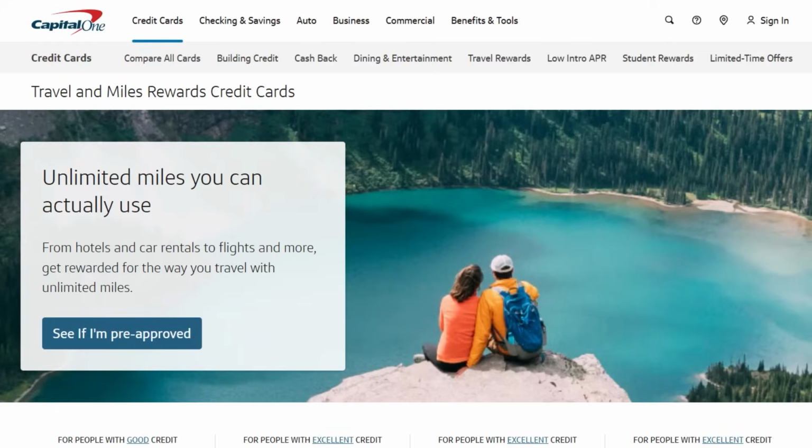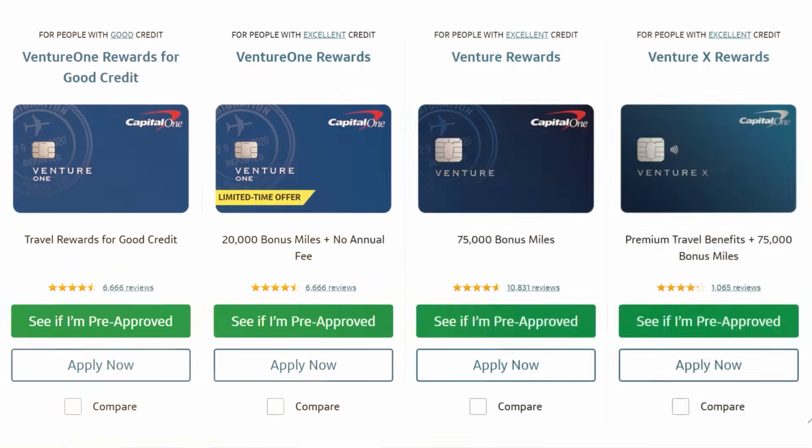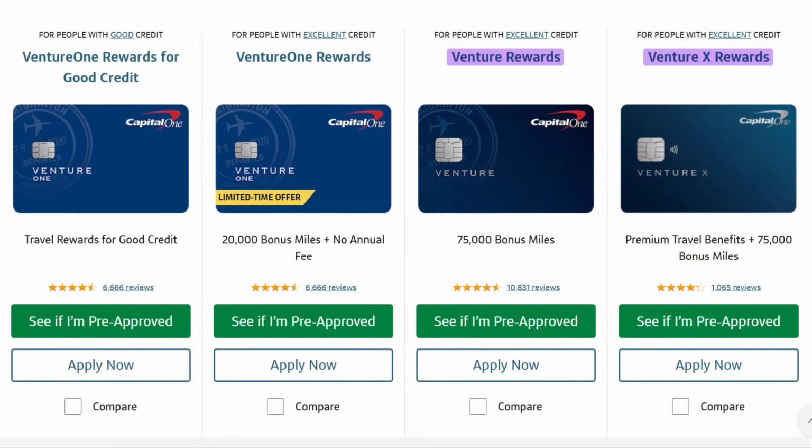Let's move to Capital One miles. In my opinion, Capital One has the simplest way to earn a ton of miles through your regular spend. Just pair either of the Venture Rewards cards with the Savor Rewards card, and you're pretty much golden on all your main categories. That being said, flexibility really depends on how you want to use your miles.